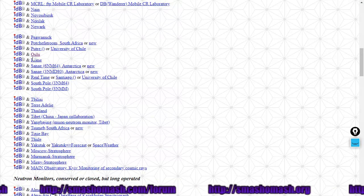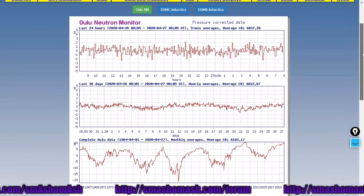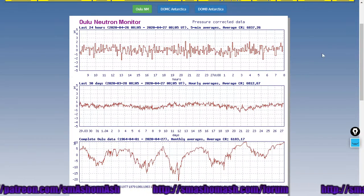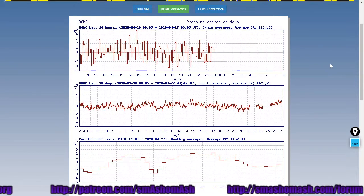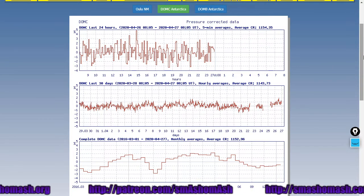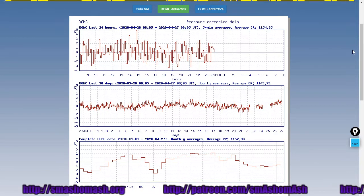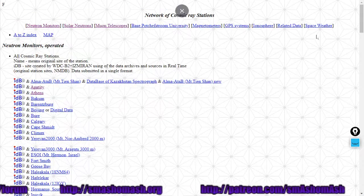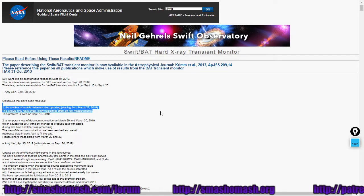And lastly, we're going to look at Oulu and DOMC Antarctica. There's Oulu, Finland. Flat. There's DOMC Antarctica. Tiny uptick. And DOMB Antarctica not sending data. If you want to look at it yourself, just look up Network of Cosmic Ray Stations. It's a Russian site. Don't worry about it, folks. It's all good. Next, we're going to look at transients real quick.